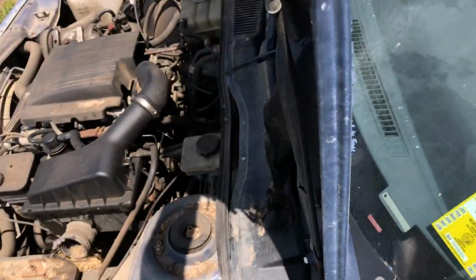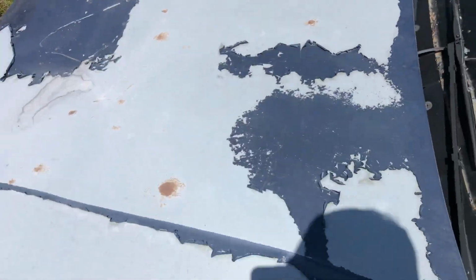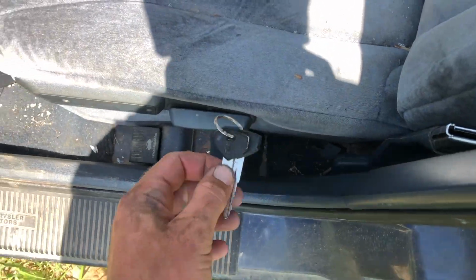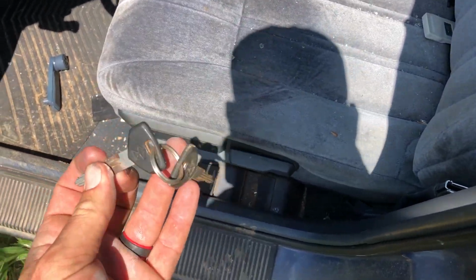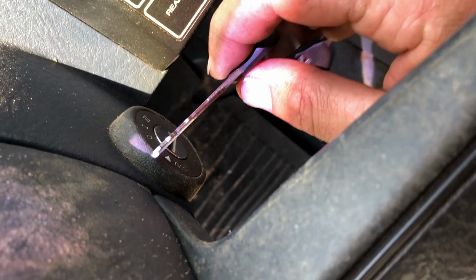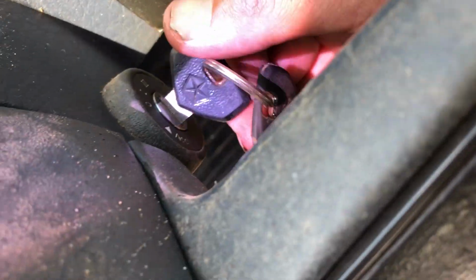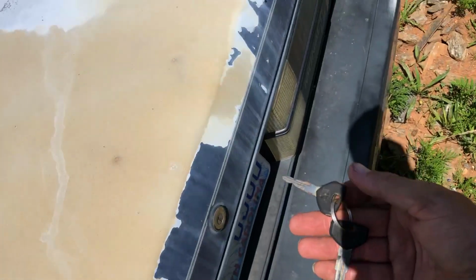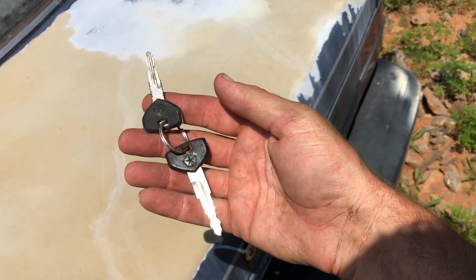Someone drove something through the windshield, which I imagine you can still get a windshield for cars. Let's see if we can get into the trunk. I don't know if it's gonna have a trunk pop or not. Oh, what do we have here? Those look like keys. Well, we do have keys for the car. So let's see if any of these open the trunk. I'd say they're both ignition keys, but as you can tell, one is a little bit shorter than the other.